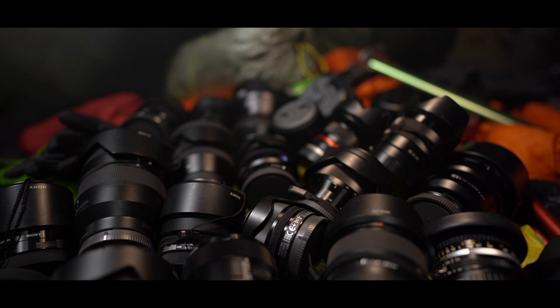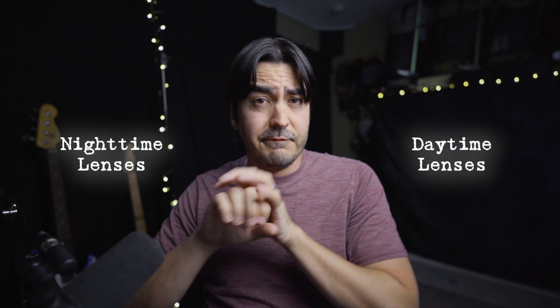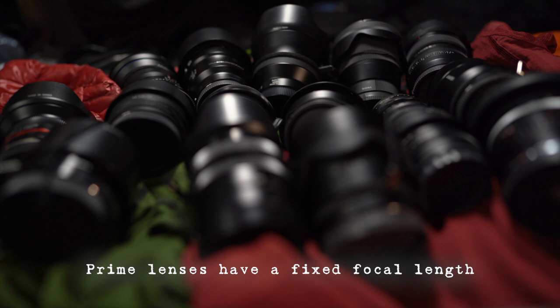Let's talk lenses. When I'm backpacking or hiking, I like to split lenses into two different categories, daytime lenses and nighttime lenses. They're very different use cases in my opinion. I usually prefer prime lenses. Prime lenses, by the way, are just lenses that don't zoom in or out. They're fixed focal length. They tend to be better quality. They tend to be sharper and better in low light.